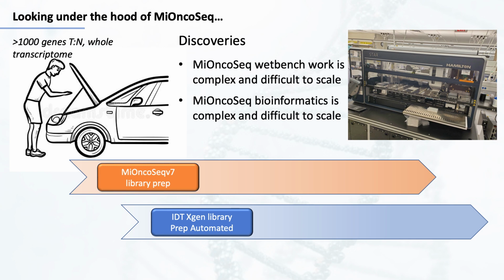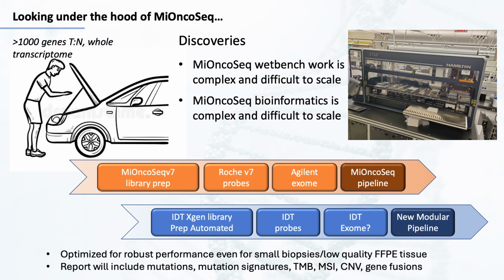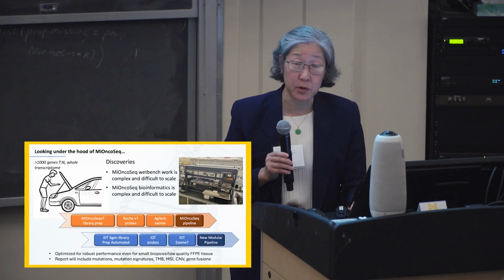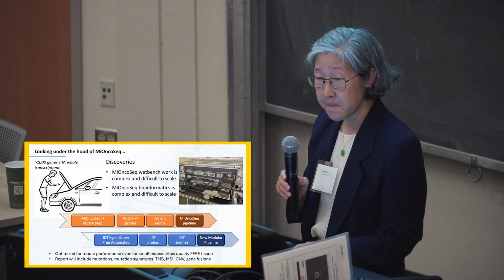We've combined with a number of academic institutions across the United States to purchase probes in bulk. So we're using a completely different probe set. We're probably going to use a different exome baiting strategy for our whole transcriptome. And we have a brand new modular pipeline that I'm just going to briefly mention as well. This whole process is going to be optimized for robust performance, even for tiny, tiny small biopsies and low quality FFPE specimens. And we will be reporting on mutations, mutation signatures, TMB, MSI, CNV, and gene fusions.